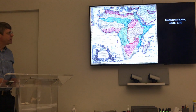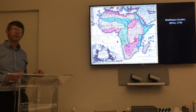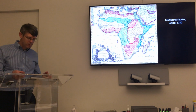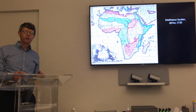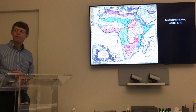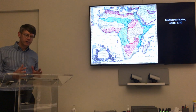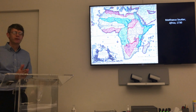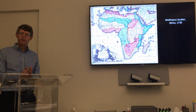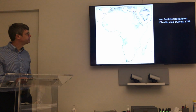This is Seutter's map of Africa, 1730. What I want to point out is that the interior of the continent is filled with geographical detail, absolutely filled with detail. Most of that information came from sources that were not really reliable. And later cartographers recognized that and pulled that information out. And their interest in reliable information, not just any information, but reliable information, was such that they were content to leave blank spaces rather than commit to something that they didn't trust.